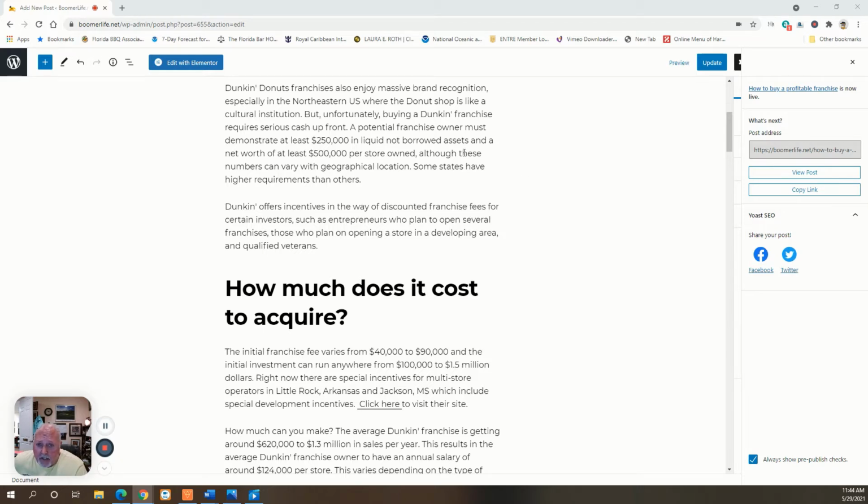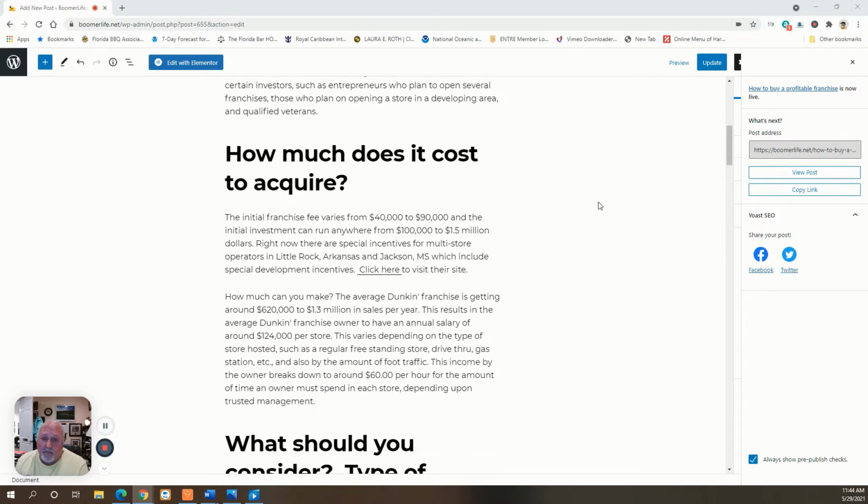A potential franchise owner must demonstrate at least $250,000 in liquid, non-borrowed assets, and a net worth of at least $500,000 for every store they are looking to purchase. Some states have higher requirements than others. This number can vary. And Dunkin also offers incentives in the way of discounted franchise fees for certain investors, such as entrepreneurs who plan to open several franchises and those who plan on opening a store in a developing area, and also for qualified veterans.